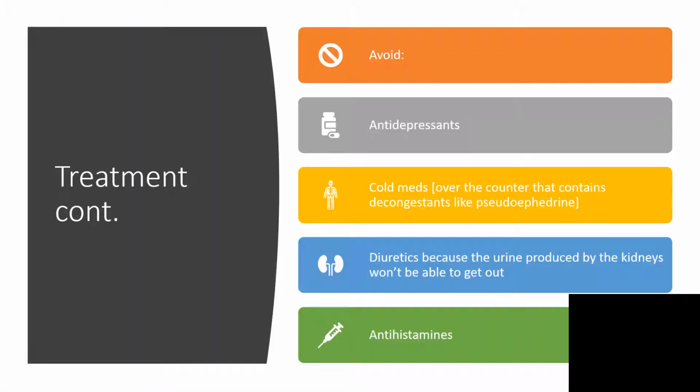Please kindly avoid antidepressants if it is possible. But I've just said if it is possible, because if my grandpa is depressed and having benign prostatic hypertrophy or hyperplasia, how am I going to avoid antidepressants here? So if it's possible, avoid antidepressants, and avoid cold meds that you get over the counter, particularly all the decongestants containing pseudoephedrine.